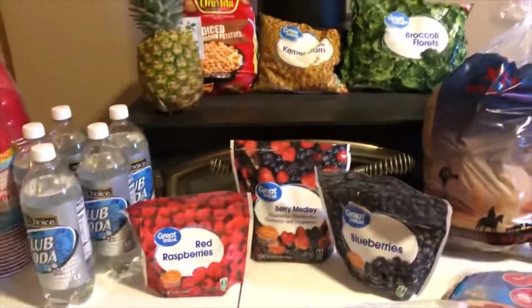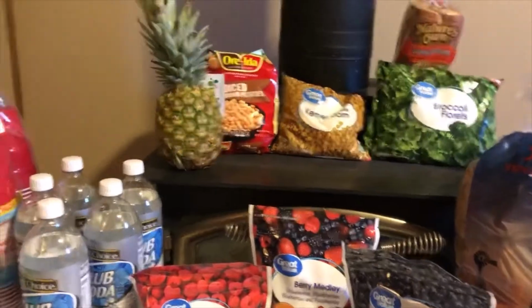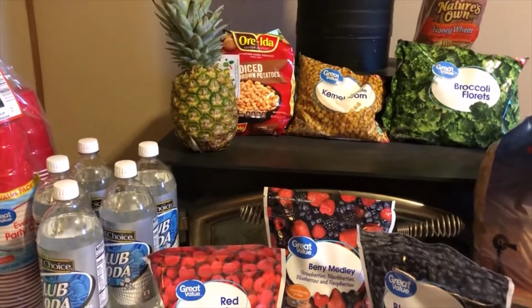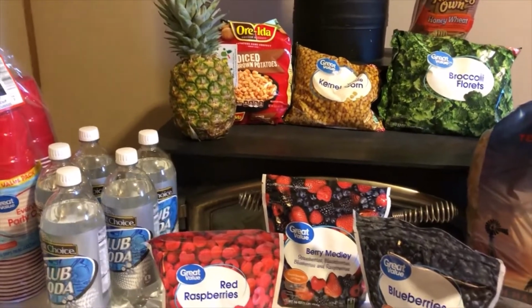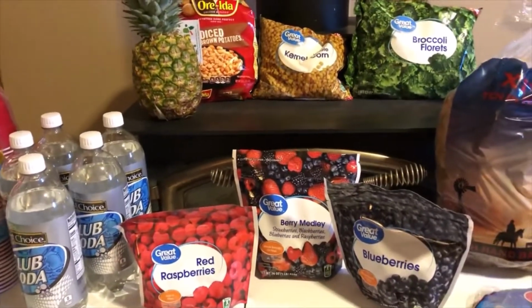So that is it for my grocery haul, you guys. And most of this stuff is for my rotating pantry, and some of it I'll put back for more long-term food storage. Some of it I'm going to dehydrate, like the pineapple. So lots of different stuff going on around here.